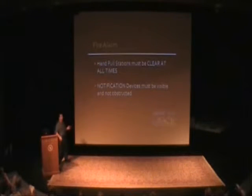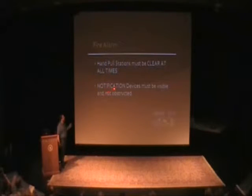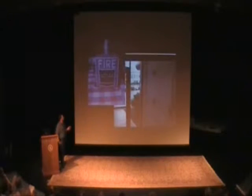Some of this is just awareness, like this. You have to keep your hand pulls clear all the time for fire alarm systems. I don't expect you to know everything there is to know about your fire alarm system. That's you giving it to a company that knows what they're supposed to know about it. But you're supposed to know that you have to keep them inspected, operational, and clear so that anybody can reach the hand pull and they can see the notification device.